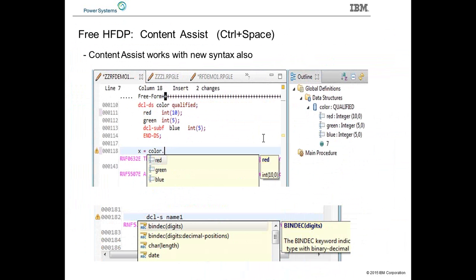Content Assist. It works with both the old syntax and the new freeform. I start to type in something. I'm typing in a method. What comes after? So I have color. What comes after color? It gives me a list of the options that are there. So I've got a bunch of method names here, or declares. I can see which ones are there, whether it's a date or a length or a decimal position, and I can get the syntax written correctly the first time.